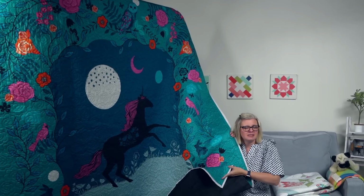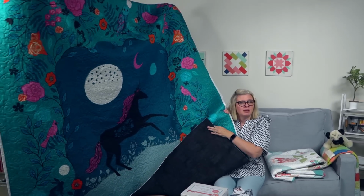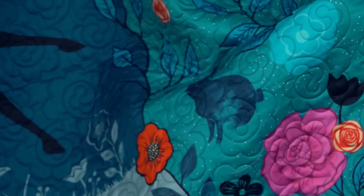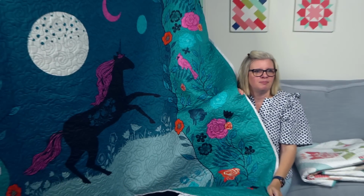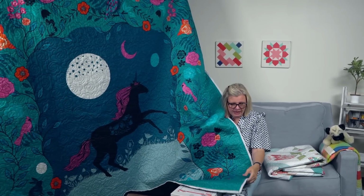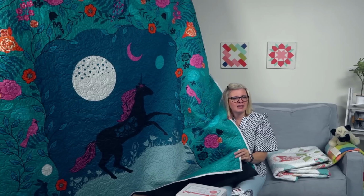It's a rose print. And on the back, she put the black grunge. So she put black on there. And the panel is called Crescent Unicorn Panel. It's so pretty and it's so soft. It's very soft for being a panel. And the panel has lines on it.